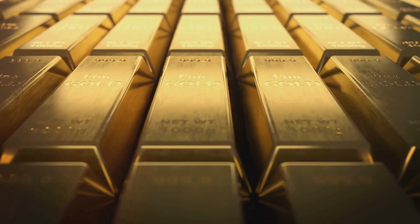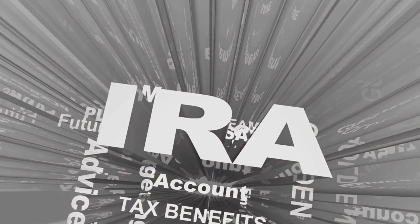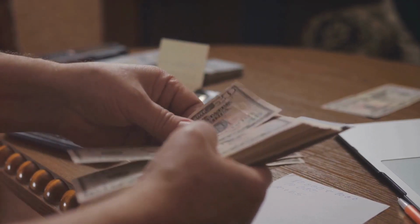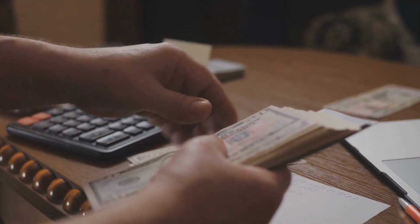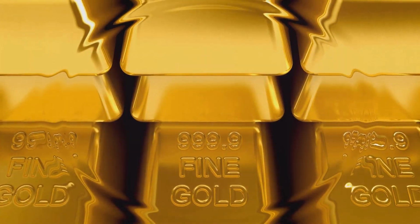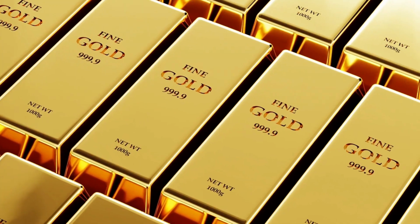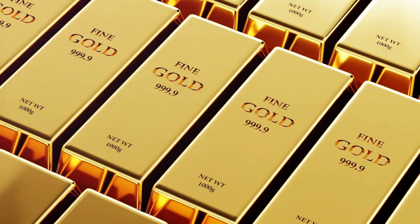So you're probably wondering, what exactly is a Gold IRA rollover? Well, let's break it down. An individual retirement account, or IRA, is a type of savings account that offers tax advantages for retirement savings in the United States. A Gold IRA is a specific type of IRA that allows you to invest in physical gold, along with other precious metals. Now, a Gold IRA rollover is a process that allows you to transfer funds from your traditional or Roth IRA into a Gold IRA. This can be a smart move for those who want to protect their retirement savings from potential economic downturns or inflation, as the value of gold often moves inversely to the stock market.